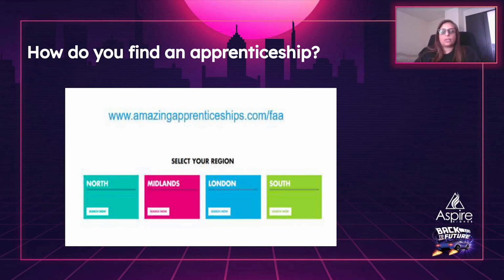So how do you find apprenticeships then? So apprenticeships, again, don't run in the timetable of the school. When employers have a vacancy, they will advertise. They are also hosted on many platforms, unfortunately. It's not like UCAS, just one. There are many. I'm here to help and support you to have a look at those.